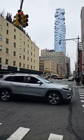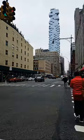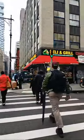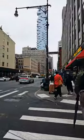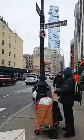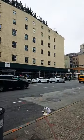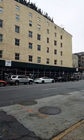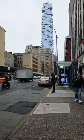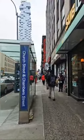All right guys, I know I might be losing you a bit, but Chambers Street. Yeah. City Hall right there. I can't believe I'm messing up this bad. Hey, let's keep walking up closer to the Jenga building. We're walking on Church Street at Chambers Street in Manhattan, New York.